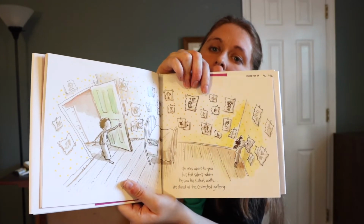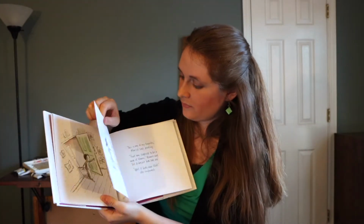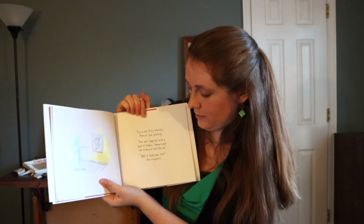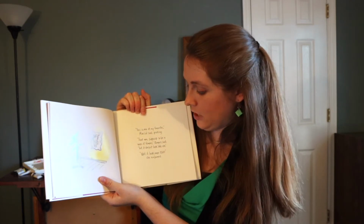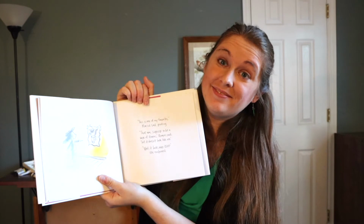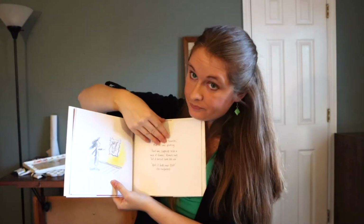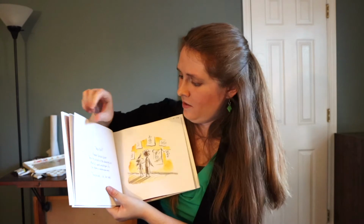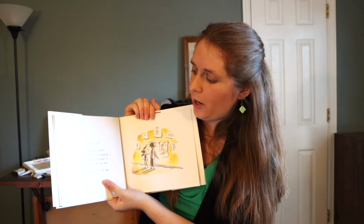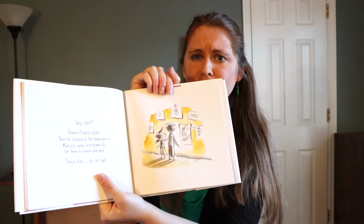Look at that. All of his drawings, all over the walls. "This one is one of my favorites," Marisol said, pointing. "That was supposed to be a vase of flowers," Raymond said. "But it doesn't look like one." "Well, it looks vase-ish." Vase-ish? Raymond looked closer. Then he studied all the drawings on Marisol's walls and began to see them in a new way. They do look ish.